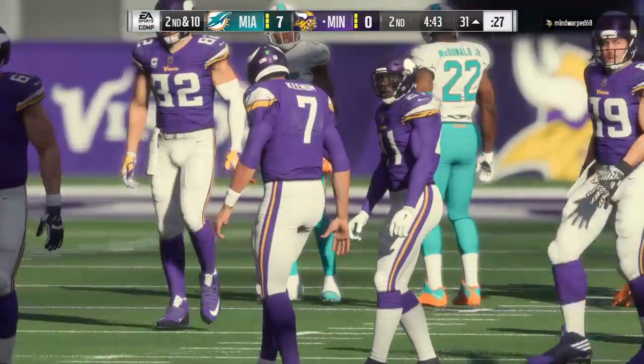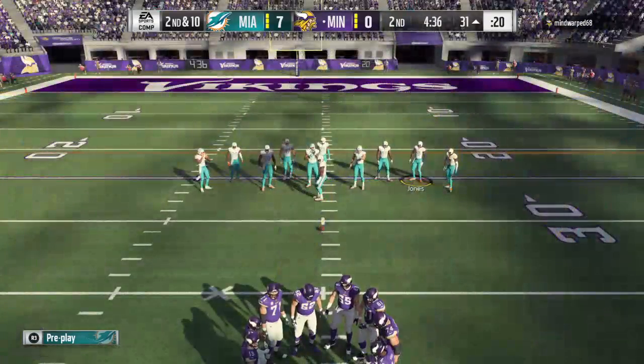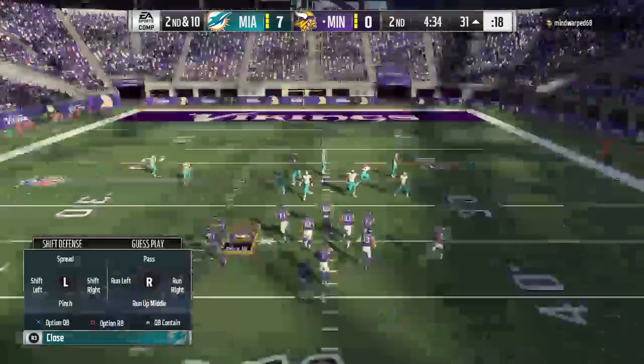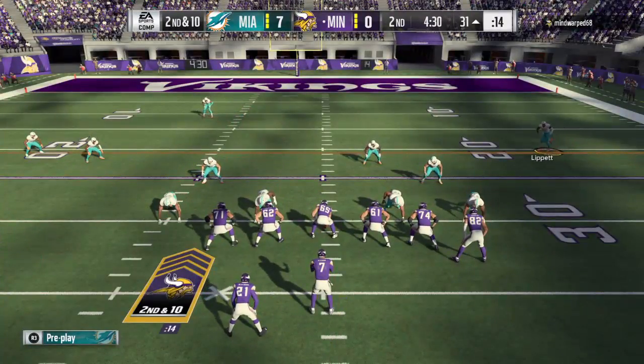Nice job there defensively to clamp down because really they've been on their heels this drive. Agreed, and they really needed that one for confidence, just to feel a little bit better. But I don't know if I would be daunted by them stopping me on one run. This drive has gone pretty well. I could come right back at them. Here we go now.